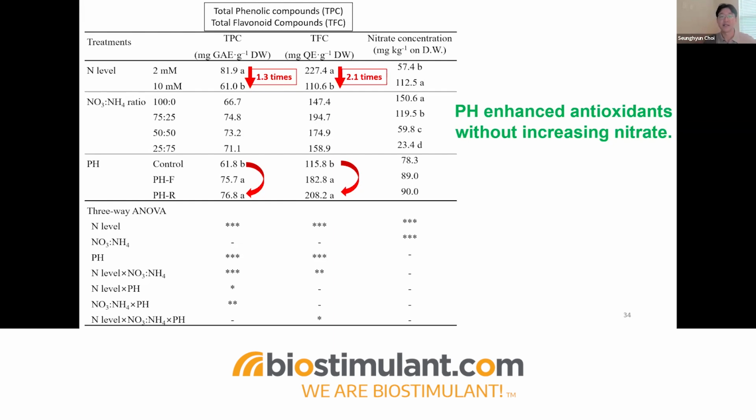On the other hand, nitrate accumulation in leaves increased significantly as we increased nitrogen level and nitrate to ammonium ratio, but pH did not statistically affect nitrate levels, and there were no interaction effects between pH and other factors for nitrate concentration.